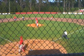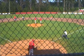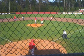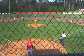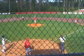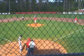So far, Logan Adams for the Lumberjacks, Chris, looking pretty good on the mound. Hopefully we'll get to see him come back out in the fifth and finish this one out and get a complete game. Yeah, it looks to be the direction that we're heading. I would be surprised if Coach Robert Cuperson pulls him from the ball game here going into the top of the fifth.